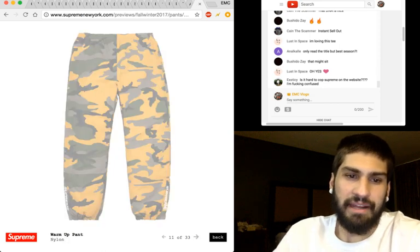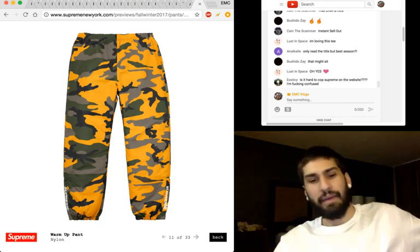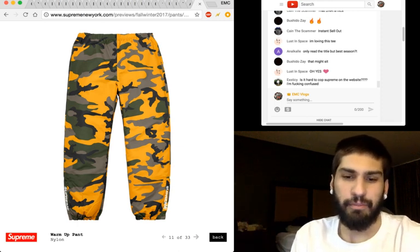These aren't that bad, but again, it kind of reminds me of the Rothko camo pants. It just has Supreme at the bottom. Not too much, but I guarantee you for the price, it's probably not going to be worth it.